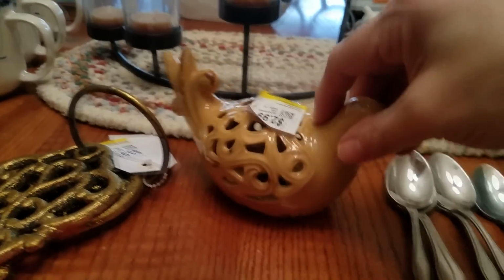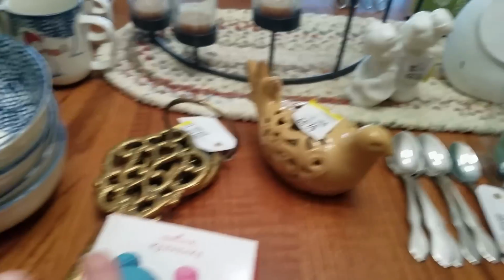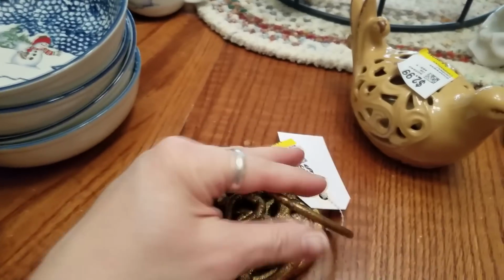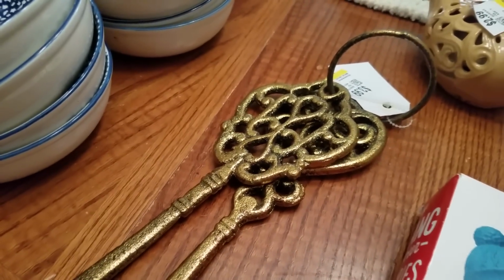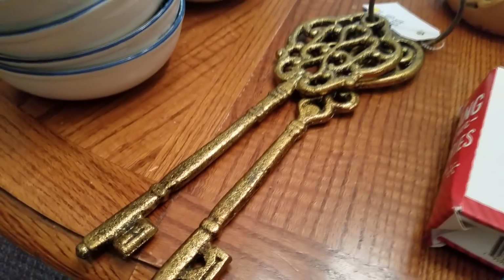Found another bird from my bird area. Only $1.50. Nothing crazy special. I got these keys. They're not old or anything, but I probably will cut this or separate these, and then they can hang flat to the wall and sell them for probably $8 a piece, or $15 for the set of two.